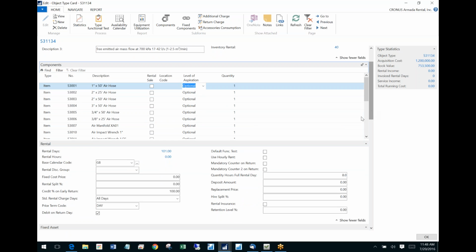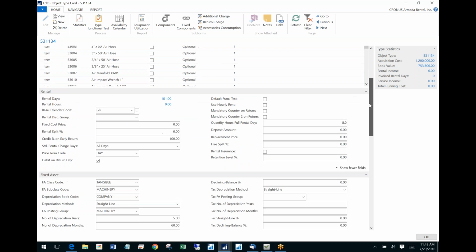The type card also sets up some of the rules that we have about when we rent it. You know, what's its default calendar? Do we do a split between our different locations if one location loans another location a piece of equipment? And also, are our counters mandatory, that basically whenever they come in or go out, the system stops you and says, I need my counter numbers? And we can also set up a functional test that can be performed whenever something comes back in.